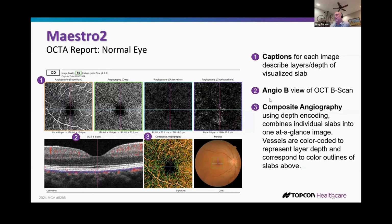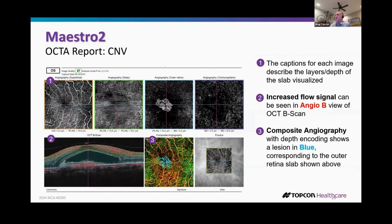The number 3 is the composite at a glance with different colored plexuses, right? The superficial is in orange, the deep is in green. So that's blended into one at a glance composite, all with a fundus photo next to it, which is nice. The next slide is an obvious AMD case with subretinal fluid. You would obviously see this on a conventional OCT. This is not a big shocker by any means, but the imaging is quite striking.